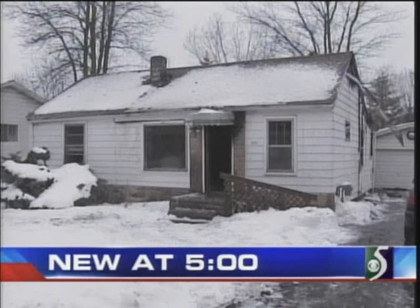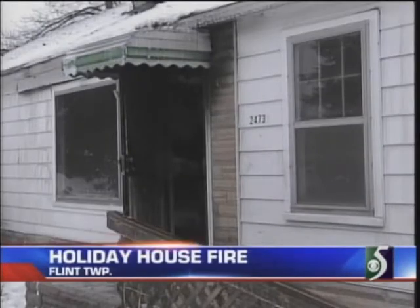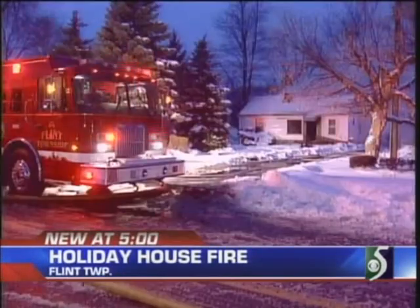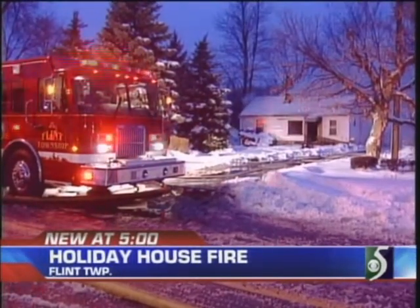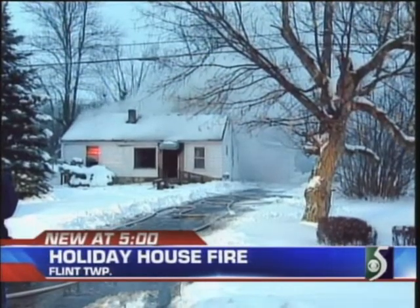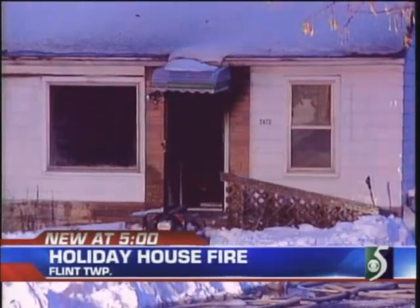Marie Crawford has lived next door to this home on Lavelle for 13 years. Her neighbor, a friend. This Christmas Eve morning, just before 7 a.m., a Good Samaritan who happened to drive by came to her house with a terrible warning. He just called 911, the home next door on fire. Her neighbor possibly inside. It was the Good Samaritan that went by.